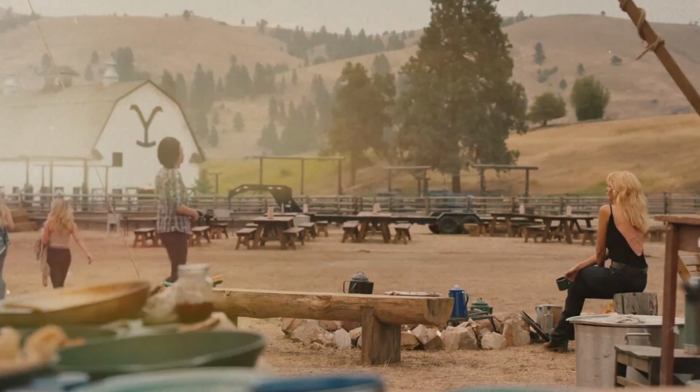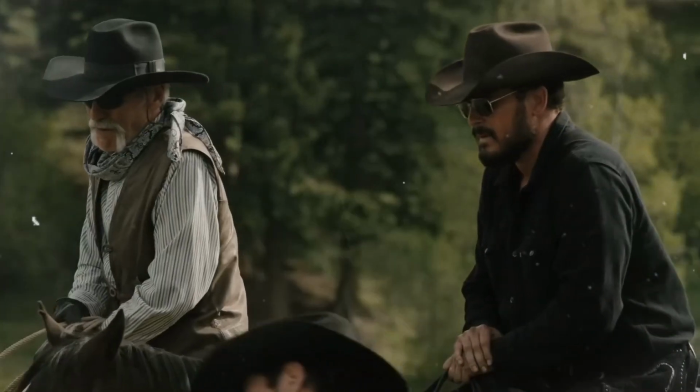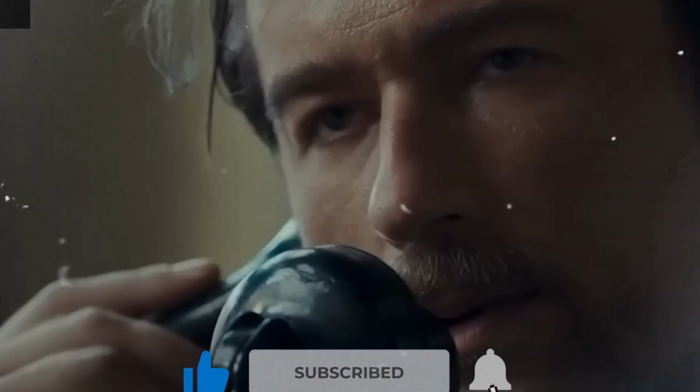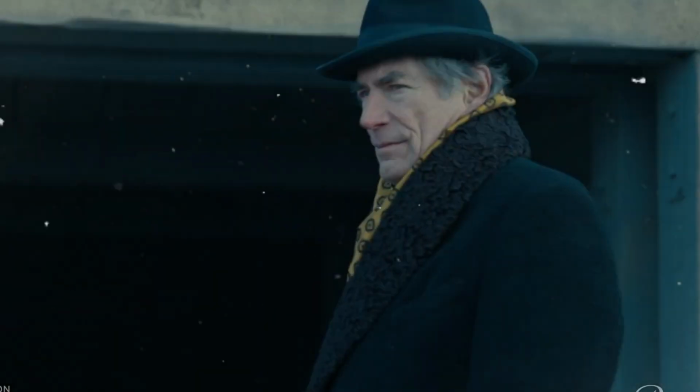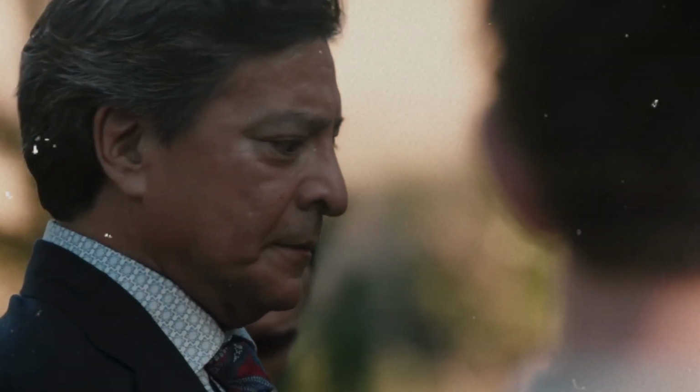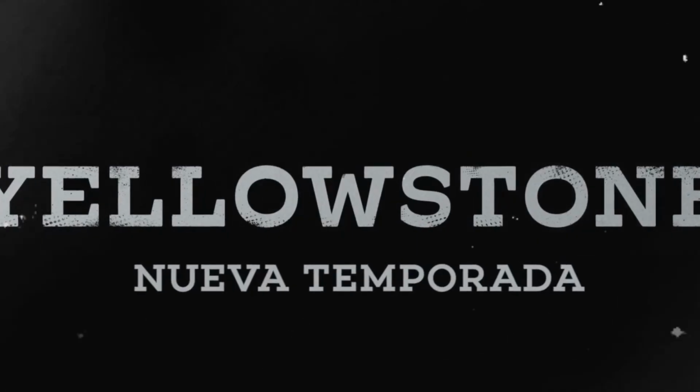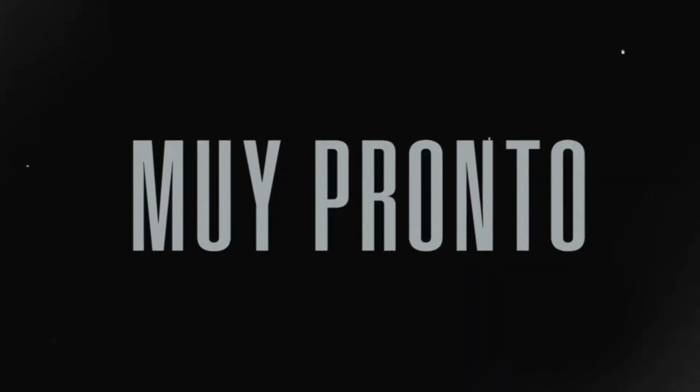Ultimately, Yellowstone characters stand out because they are complex, flawed, and deeply human. They are tough, yet vulnerable, powerful, yet broken, ruthless, yet loving. They don't fit into simple categories of heroes and villains, they are shaped by their experiences, their pain, and their love. That depth is what makes them unforgettable, and it's why Yellowstone continues to resonate so strongly with its audience.